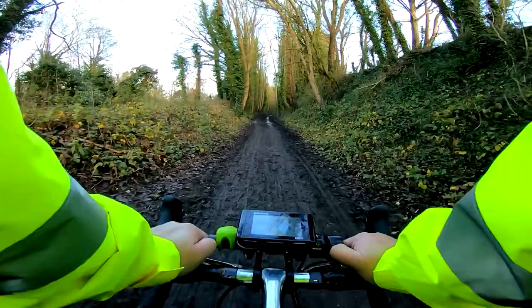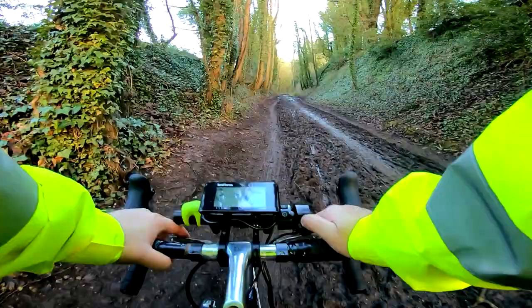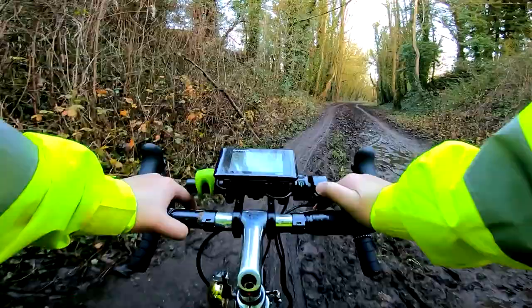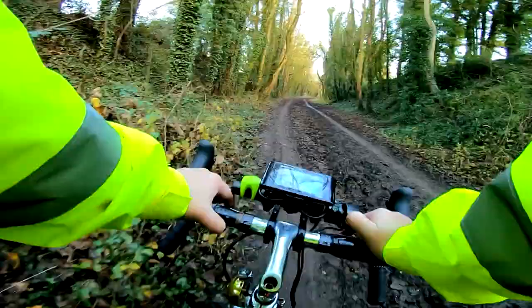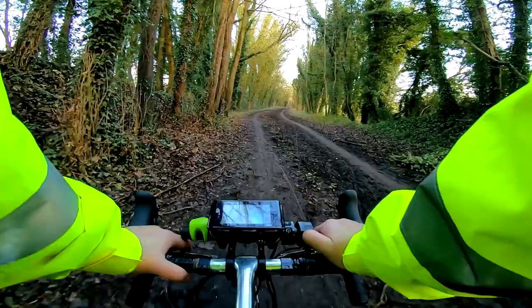Slow down. Whoa, it's like mush time. Mush time. Whoa, yuck. Should we go up here? Slipping and sliding. Oh, that's better. It's nice and wide now.